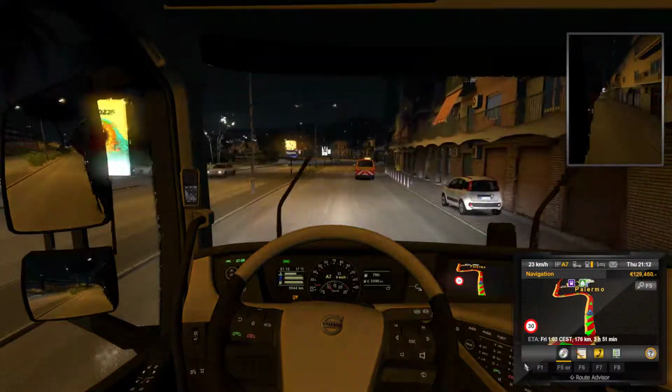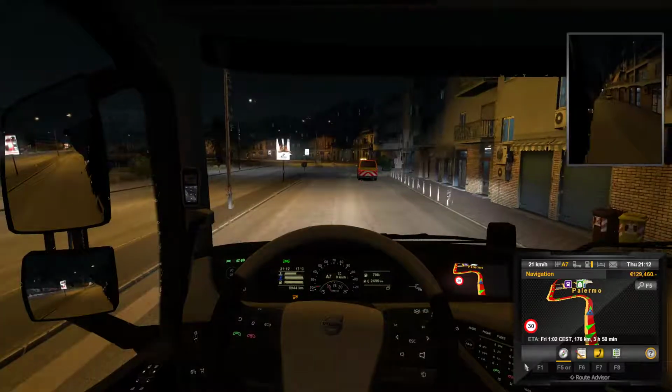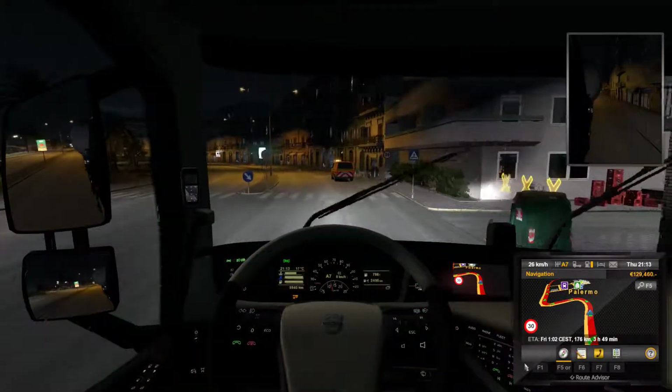Thing on my left, Jen? I'm not sure what you... Oh, up on the top? I don't know. I never quite figured out what that was. It's an accessory in the truck that I can't do anything with, so it's just visual eye candy, I guess.